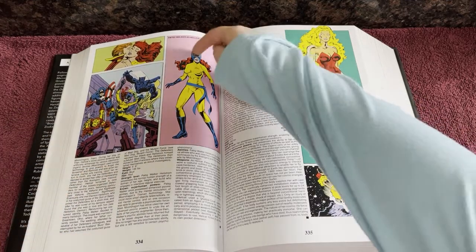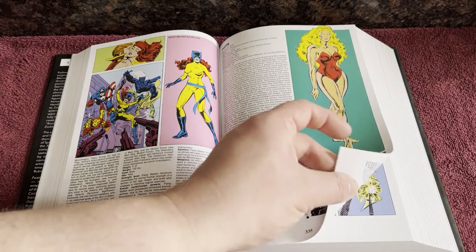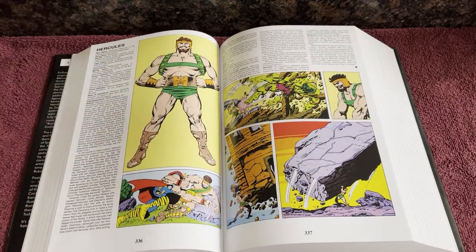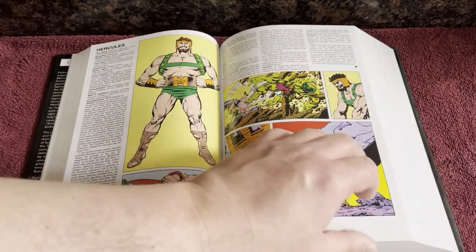Oh, that looks like Batman's mask. It kind of does, right? Yeah. And then her. This is kind of like a cosmic character. Hercules. He's always been a fun character in the comics. A real character, has a lot of personality.